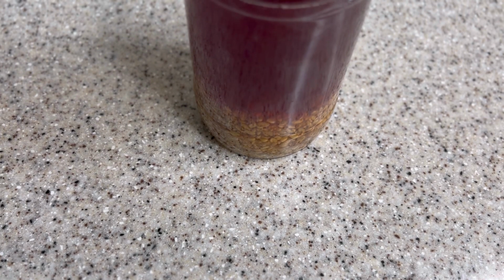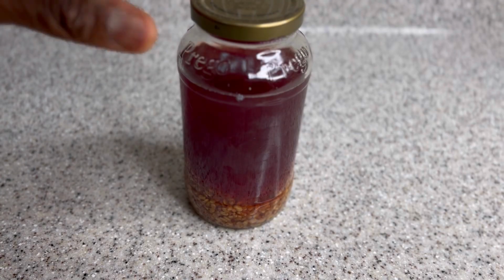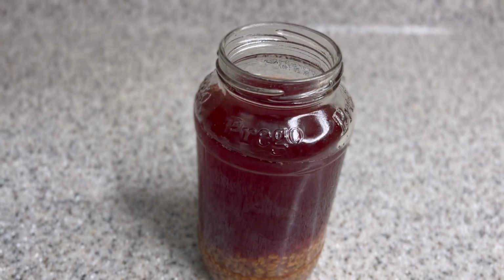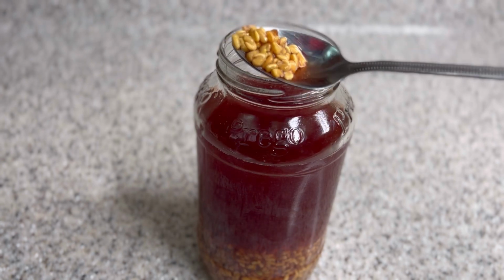So after everything, I'm going to set it aside for overnight and our recipe is ready. We just want the fenugreek to infuse into the other ingredients, and you can only know it's ready because the fenugreek seed is going to double in size. You're going to notice that it has increased in size, and this shows that your recipe is really ready to use.